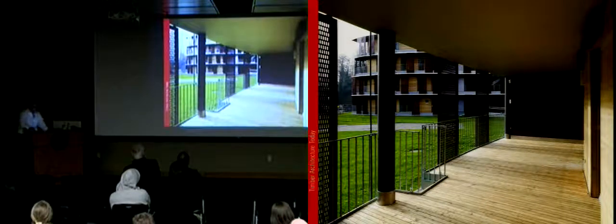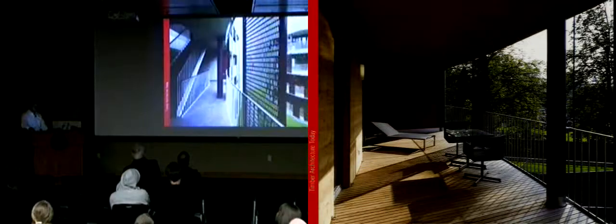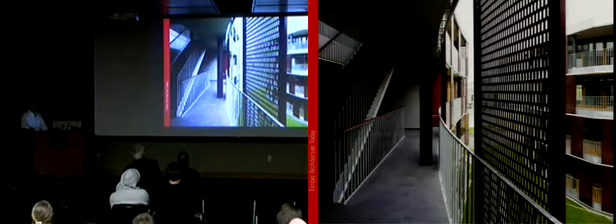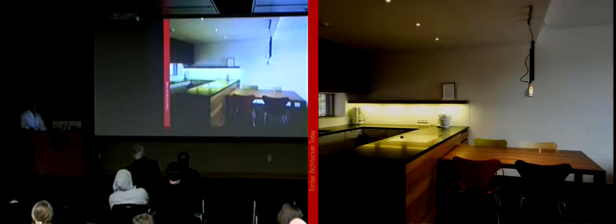So in combination with the outdoor terraces, these perforated shutters allow the creation of individualized outdoor living spaces and opportunities to retreat without changing the building's overall appearance. And you can see that. Move on. You can see they're relatively simple spaces.